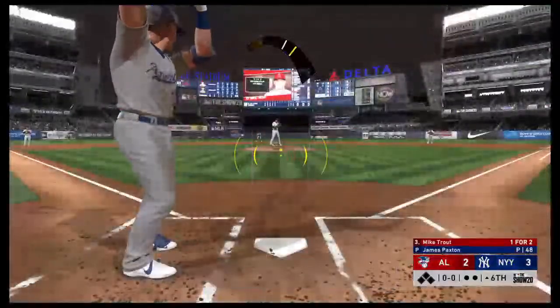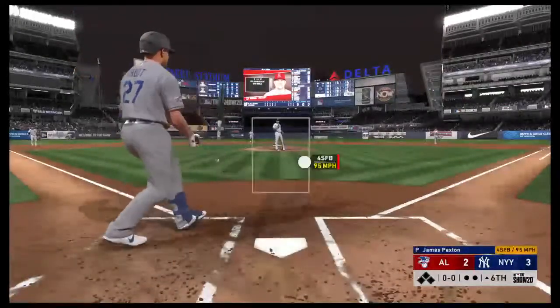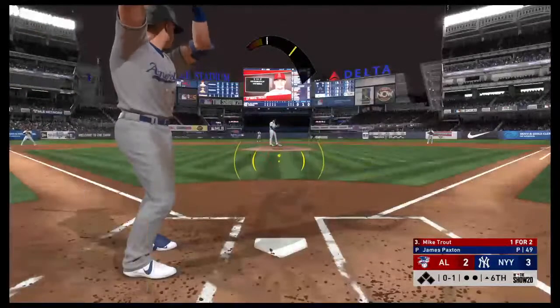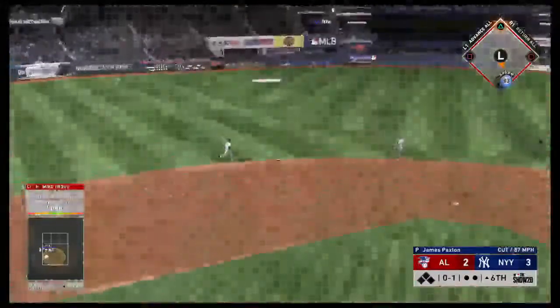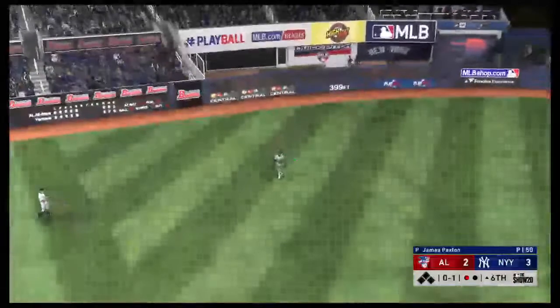Top half of the 6th about to get started. And standing in, the ever dangerous Mike Trout. No balls and 1 strike. Mike Trout. Swung on and lifted in the air to left center. Hicks is under it. Makes the play, 1 away.